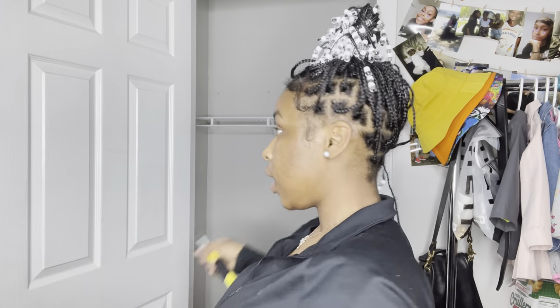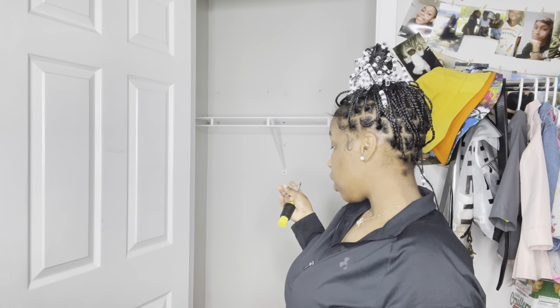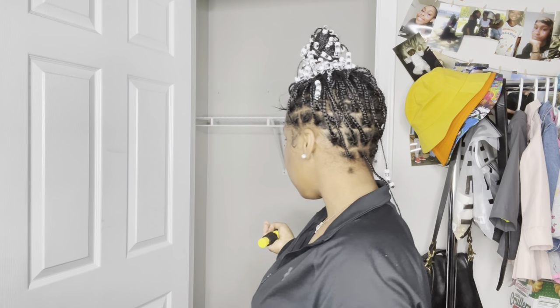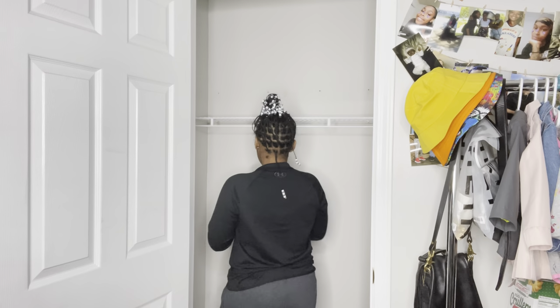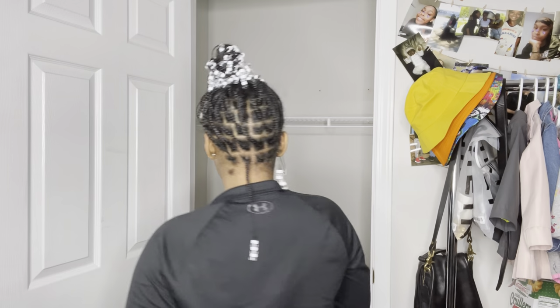Okay, so the first thing that I'm going to do, of course, is go ahead and remove the screws. This whole hanging rack, I'm going to remove that from the closet, obviously. I walked in and I stood like that because I don't know which screw to take loose first. I'm not gonna be cutting out nothing. If I get hurt, y'all gonna see me get hurt. I never did this before, but let's get into it.